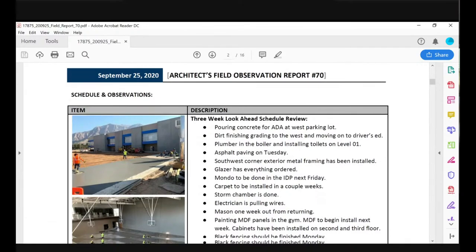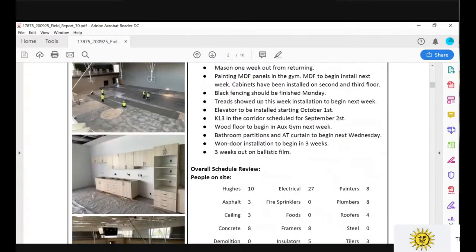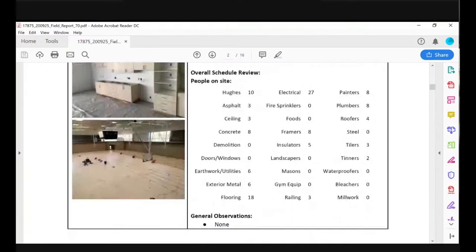As I continue down, the next image is the Mondo flooring that is going down inside the third gym, the indoor practice facility. They should be wrapping that up. They may actually be done this week with that one. And then just some of the cabinetry is starting to go in. I believe this is for the hosting room up on the third floor. It also doubles as a classroom. And then this last thing, yes.